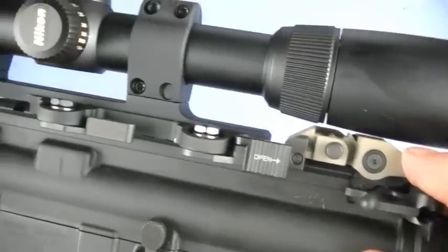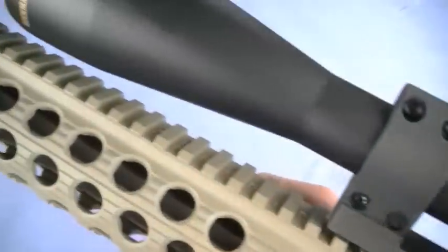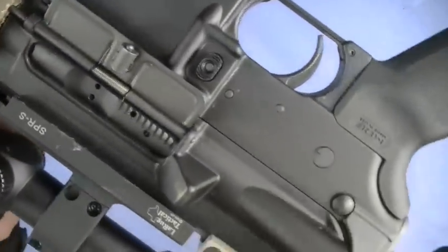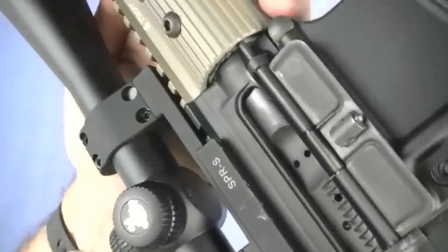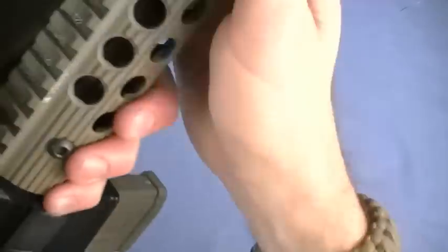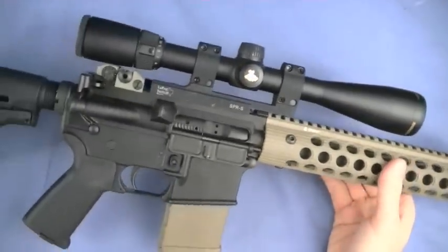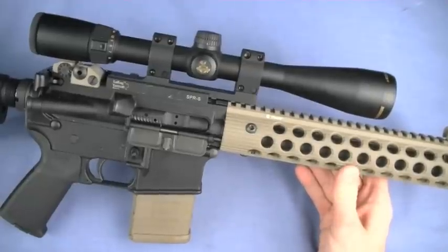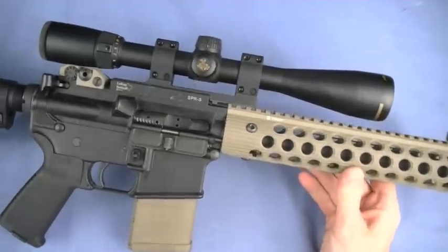That's how you mount a scope, dudes. Low. By the way, that's a LaRue mount. SPR mount, aptly named. Love that mount. Very expensive. And the scope I have running on it, actually, is not perfect glass. It's good medium quality glass. That's a Nikon Monarch Buckmasters, 4.5 to 14.